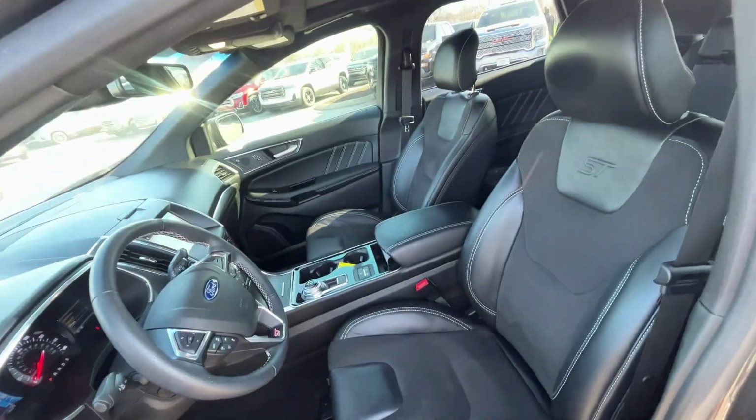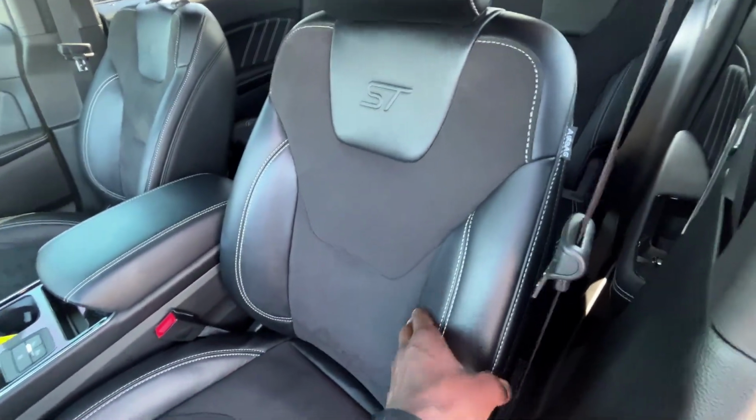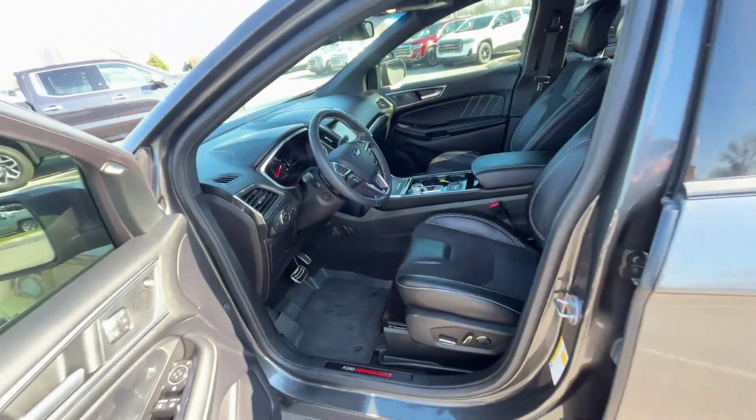And here we have our power driver's seat with power lumbar support. And I have to see how I like these bolsters in the seats. They're a little stiff for me, but we'll check it out on the drive, see if it's any good.